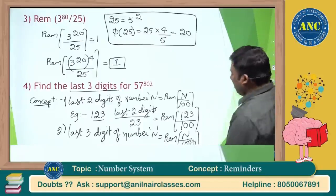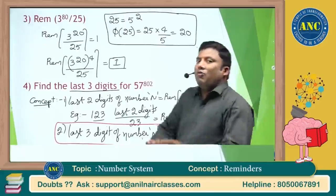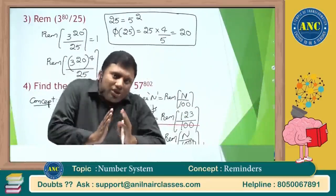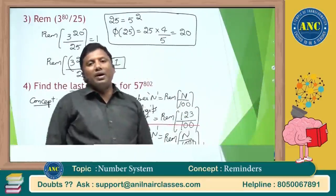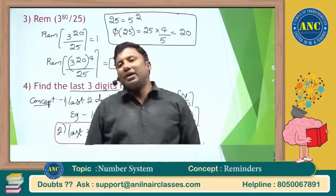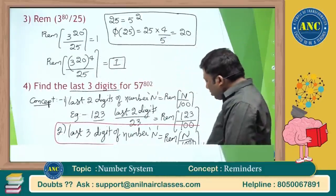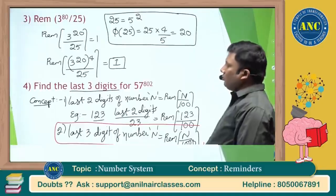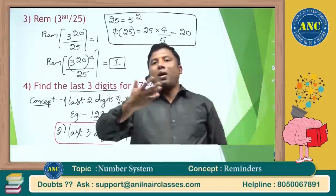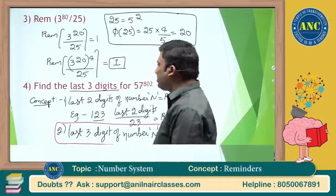Please make a note of this. Very, very important key point. If I want the unit digit of a number, I will divide by 10. For the last 2 digits, divide by 100. For the last 3 digits, divide by 1000. Once you know this concept, 1000 is a composite number. From there you can find the totient function and get the answer very quickly.